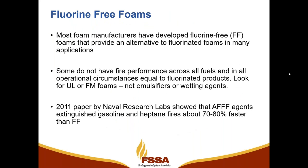Most of the foam manufacturers in the United States and throughout the world have developed their version of a fluorine-free foam as an alternative to the fluorinated foams. Some of these foams, however, do not have fire performance across all different fuel types and in all operational circumstances that is equivalent to fluorinated products. Make sure if you're going to be selling a product to your customer, for example, if you're putting in a sprinkler system or you're converting an existing system from AFFF to a fluorine-free foam, that that product has either a UL or a Factory Mutual listing or approval for that intended application, and in particular, that type of discharge device.